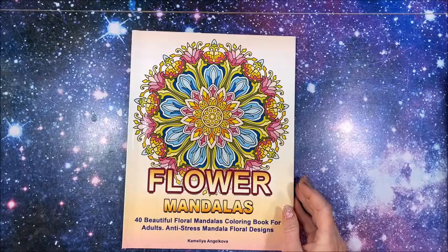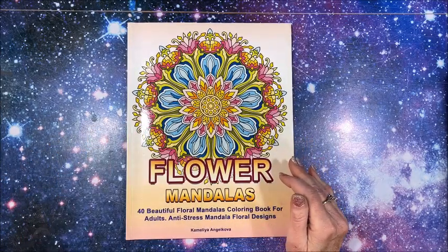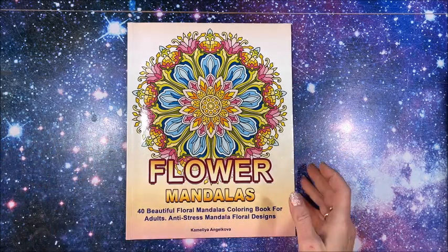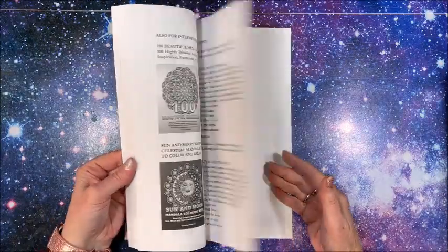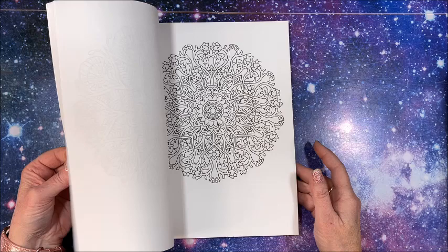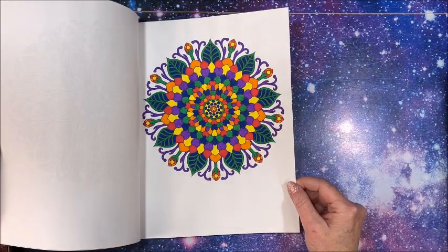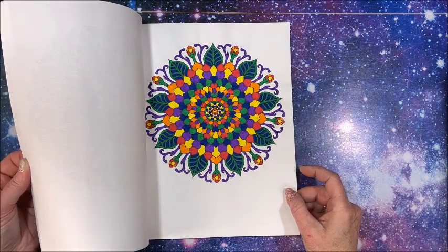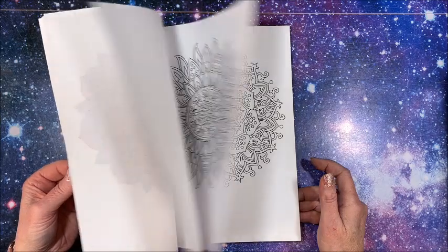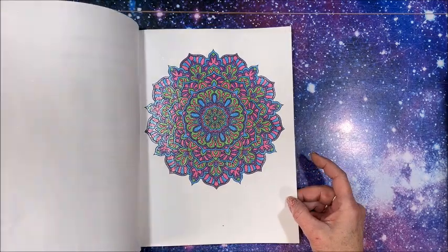All right, let's start out with her mandala coloring books, because that is where Kameliya started and kind of branched out from there. So this is Flower Mandalas. Many of these, again, I have not colored in. I did do that one. That was with, I think, Sharpies or something similar to that. And that one, glitter gel pens.